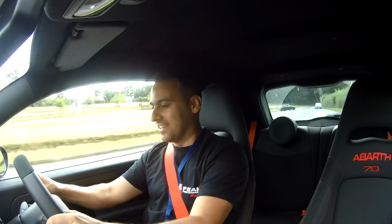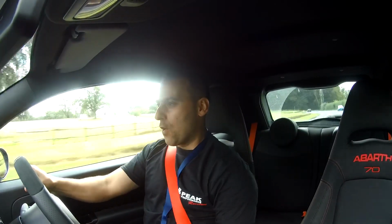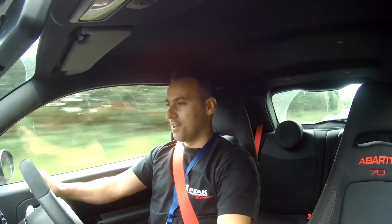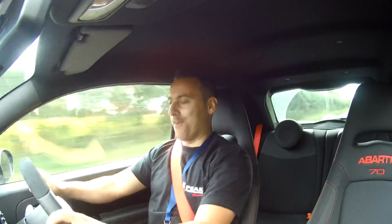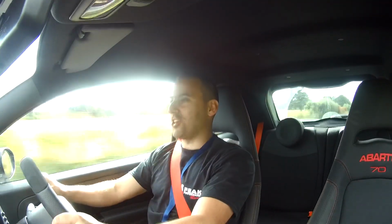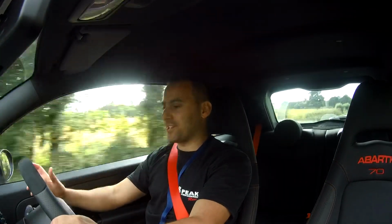And it's got awesome display. Jesus, this thing is quicker than any Abarth I've ever been in. Jesus Christ. Stiff suspension, but it's like a little race car. And I tell you what, the brakes are amazing actually.